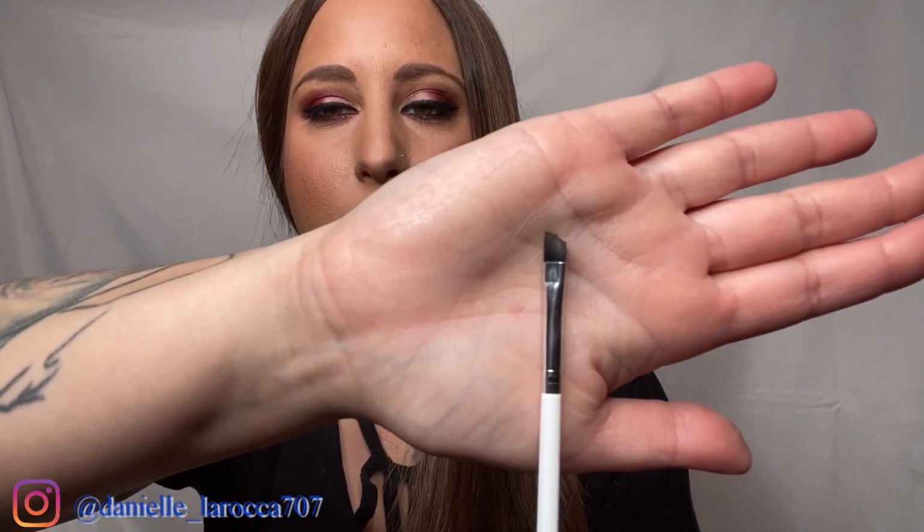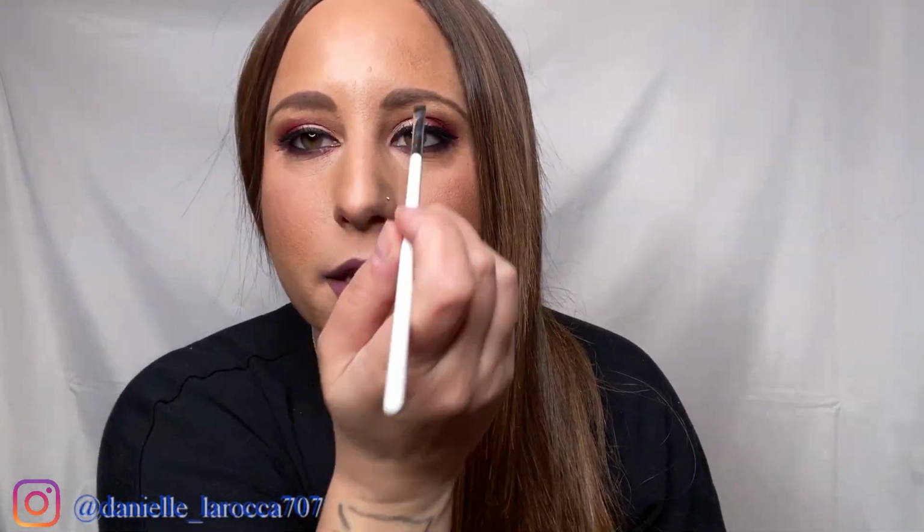So I do have to say I do love the ColourPop eyebrow brush. It's edged, it's really thin, it's really great for detailing if you get the tail of your eyebrows, and then it's great for filling in as well. So highly recommend this brush. This is the ColourPop E6. And I use this for my eyebrows.